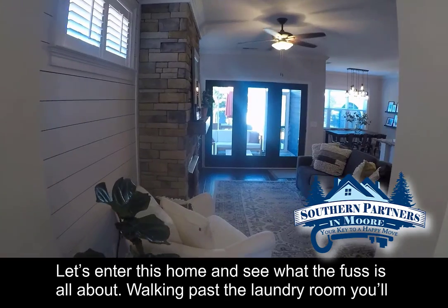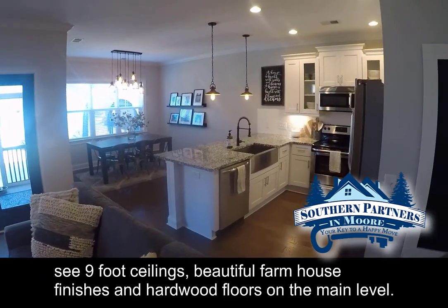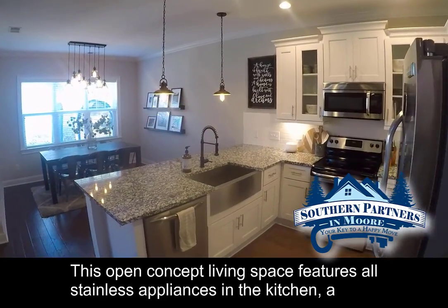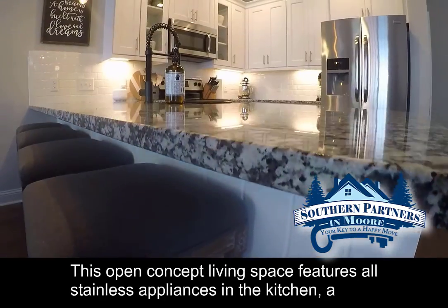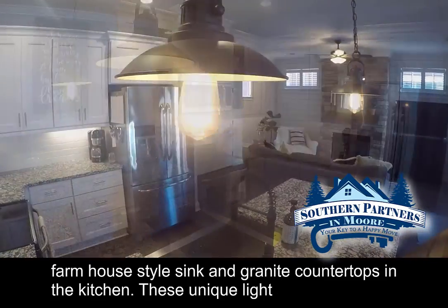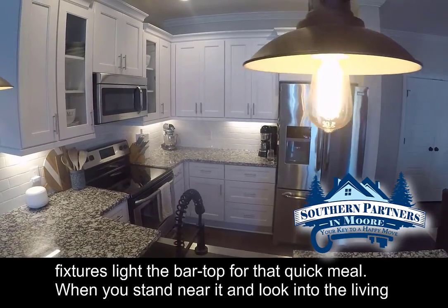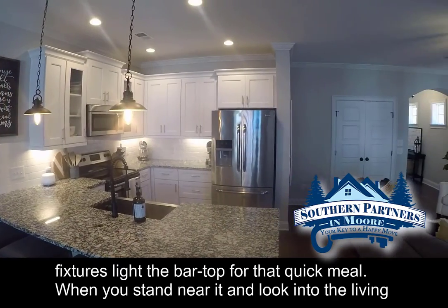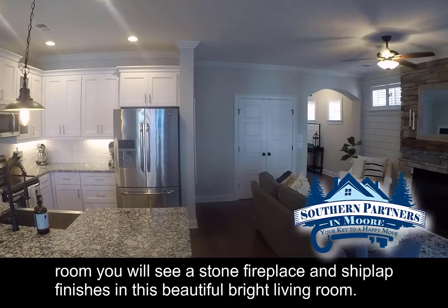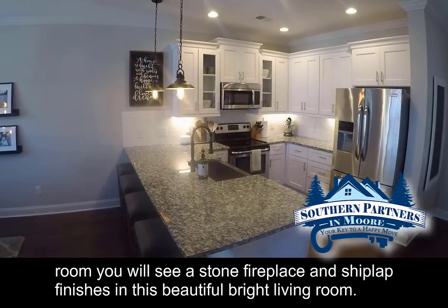Walking past the laundry room, you'll see 9-foot ceilings, beautiful farmhouse finishes, and hardwood floors on the main level. This open-concept living space features all stainless appliances in the kitchen, a farmhouse-style sink, and granite countertops. These unique light fixtures light up the bar top for that quick meal. When you stand near it and look into the living room, you'll see a stone fireplace with shiplap finishes in this beautiful, bright living room.